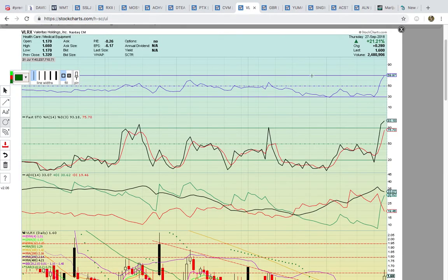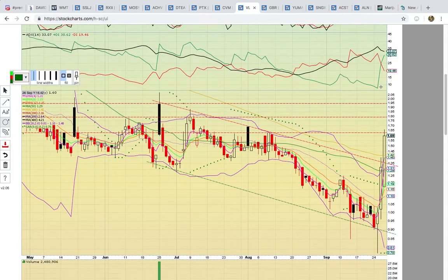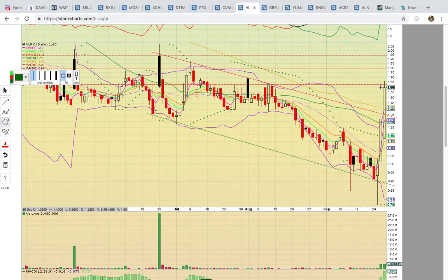Okay, let's look at VLRX here. This stock is heating up, closed up 21%. It's been on a nice 3-day run, and it is pushing well above the upper Bollinger Band, so keep that in mind.